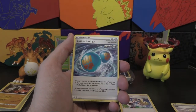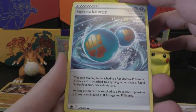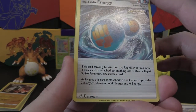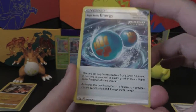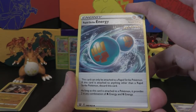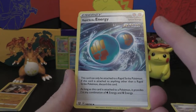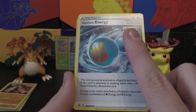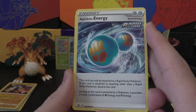We've got a Dan. We've already got those Rapid Strike energies right here. So this obviously goes onto a Rapid Strike Pokemon. If it's on anything else, you discard the card. As long as this card is attached to a Pokemon, it provides 2 in any combination of water or fighting energies. So it's a double colorless for a water or fighting type, but it's a water and fighting type energy. What more do you want? So it doesn't do the 20 extra damage, but this is 2 energies for 1. Amazing. Really, really cool indeed.